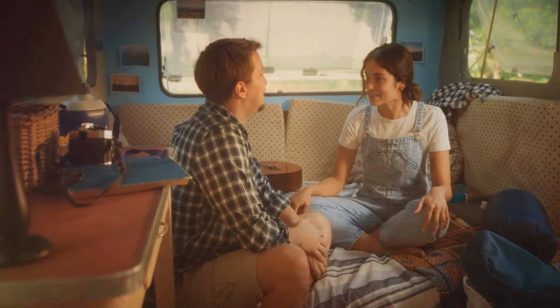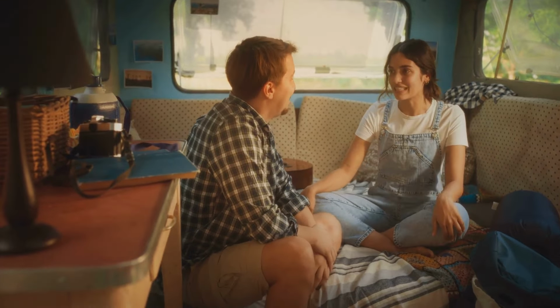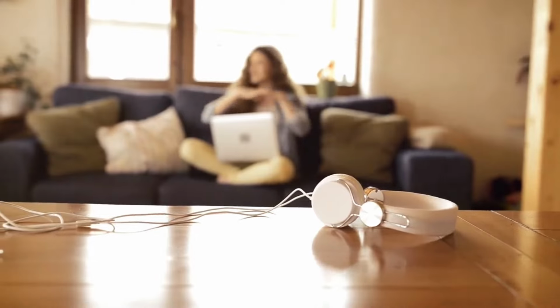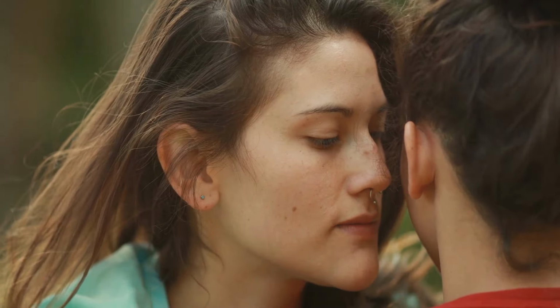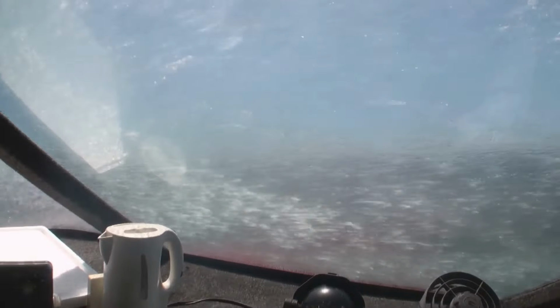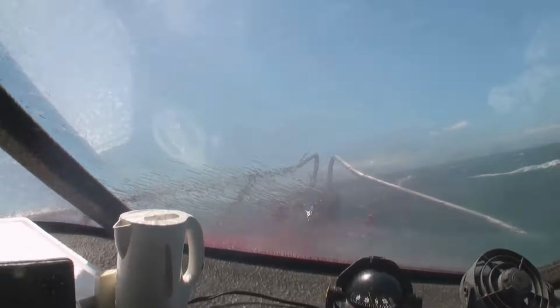And don't even get me started on trying to have a private conversation. Let's just say, if you value your privacy, invest in some noise-canceling headphones or get used to whispering. But hey, on the bright side, you'll always be the first to know if there's a storm rolling in. Silver linings, right?